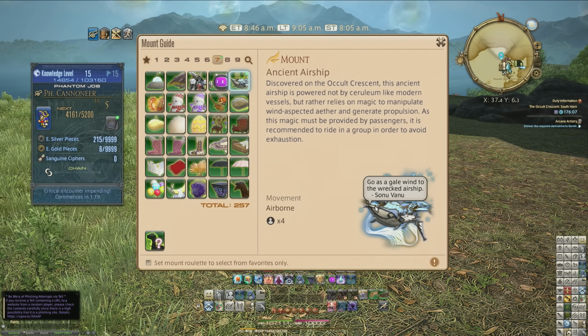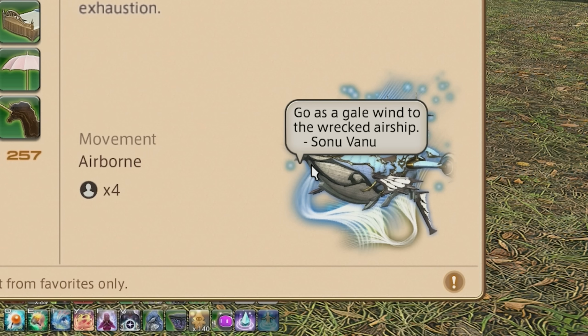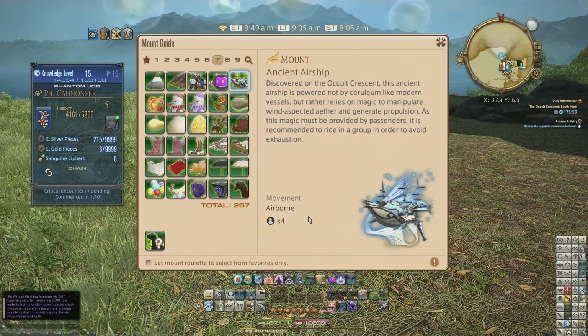And we've got a hidden bit of text here on the icon, and it says, "Go as the gale wind to the wrecked airship," a quote there of Sonu Vanu. So let's go look at this.